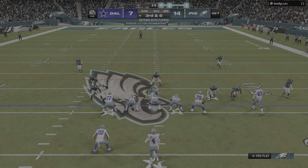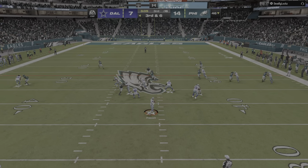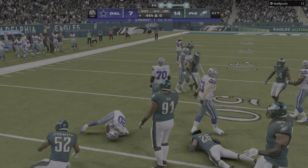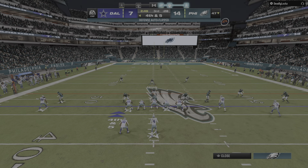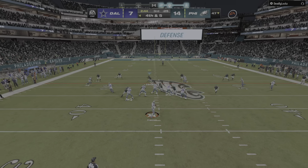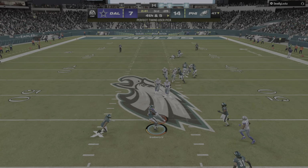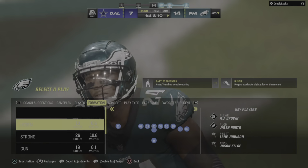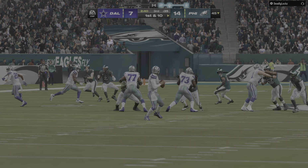Here's 3rd and 6. Prescott. Here's a screen now for Pollard. And he'll take this to the 47, but no further, as they get him down well short of the line to gain. 4th down, Prescott. Oh, he tried to fit it in on the slant, and it's intercepted. Picked up by James Bradbury. And the Eagles will have solid field position here as they take over at their 45-yard line.